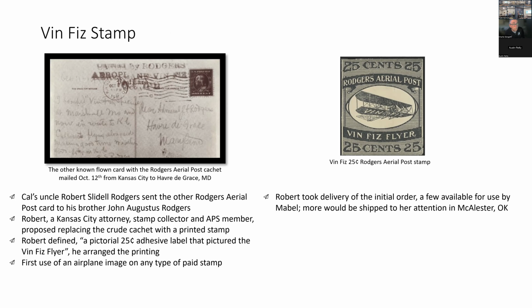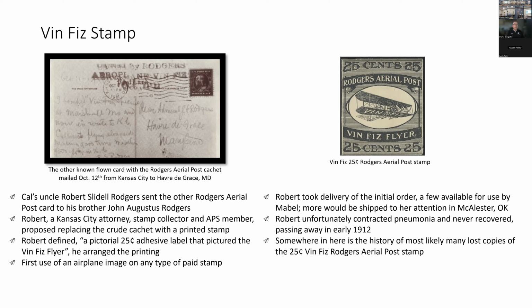Now, Robert took delivery of the initial order. A few were made available for use by Mabel, and others would be shipped to her. But unfortunately, Robert contracted pneumonia, never recovered, and passed away in early 1912. So somewhere in here is a history of most likely many lost copies of the Vin Fiz stamps, and only a few survived to be used on this trip, and obviously even fewer survive to this day in various forms.